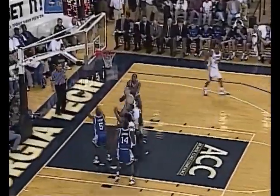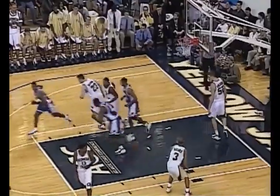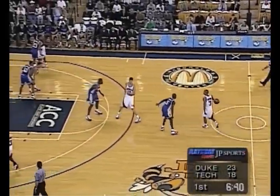Floyd for 2. And Avery the rebound. Bob, he never got himself squared to the basket. He was falling away, and then his body turned sideways. James, the left-hand runner. And that's what Duke does to you, Bob. You go down and you miss an easy opportunity, and right away they're back on you and converting.